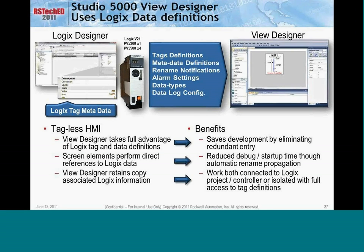Okay, as we said, we're planning to take full advantage of the information that you develop when you're creating your Logix project. For example, in the View Designer you point at one, or in the case of the 5500, 4 different Logix projects that are going to be associated with the screens and the content that you're creating. When you do that, we harvest all of the information out of those Logix projects so that it's readily available when you're working on your application screens for a View 5000 terminal. So you've got the tag definitions, something new here called metadata, which we'll talk about in a slide coming up, alarm information, data type information, and even data log content, and again we'll talk about what those are coming up. But all that information is brought over.